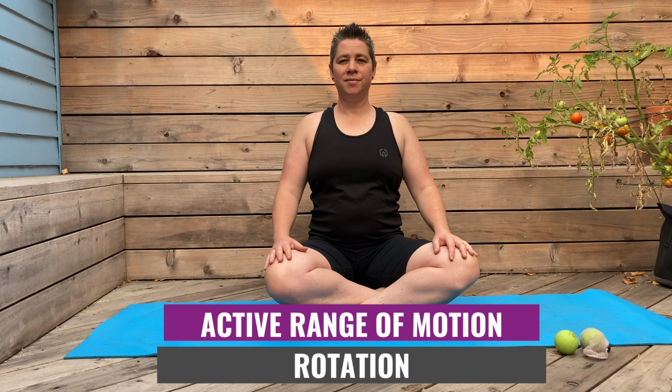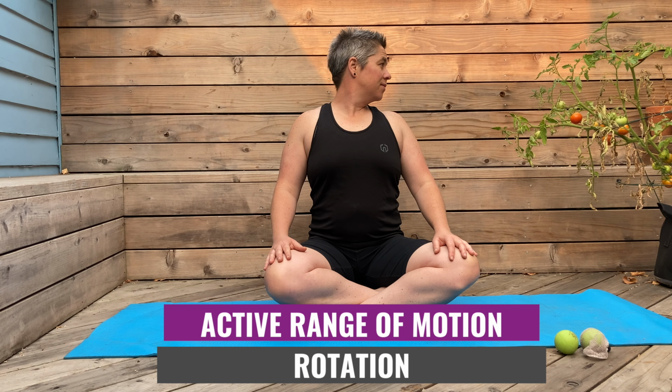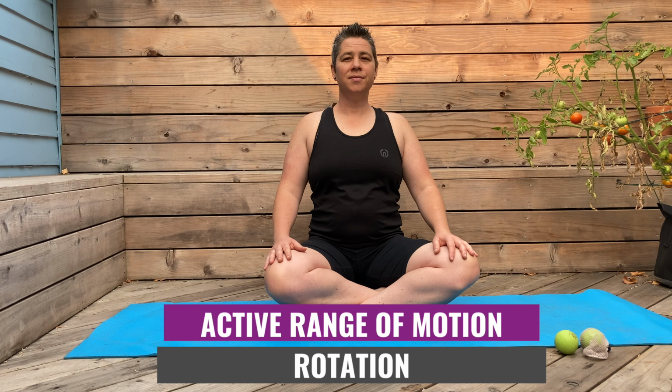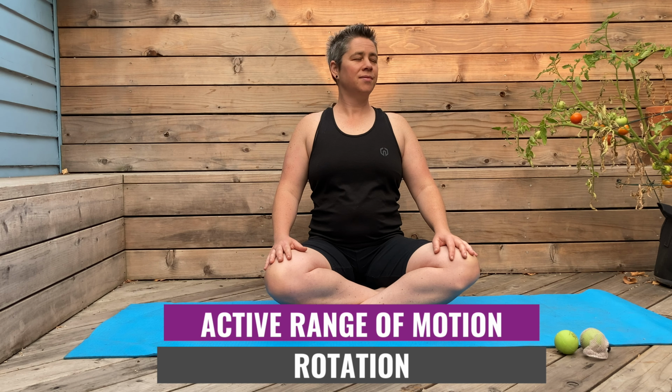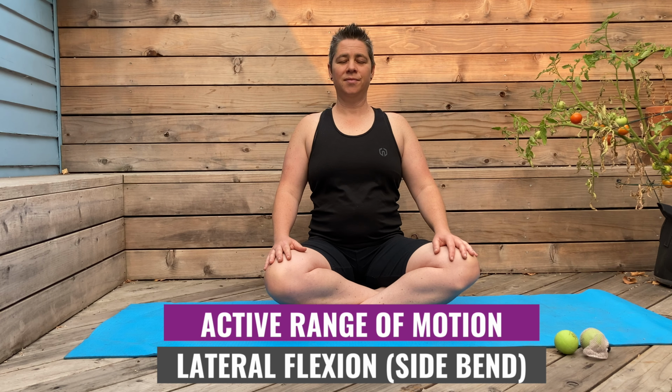And so this is one of these things where somehow neck circles have become common in fitness circles, and the warm-up will be doing neck rolls. But the neck is not a ball and socket joint, so why would you do neck rolls? The next active range of motion that you want to do for your neck is side bending or lateral bending.